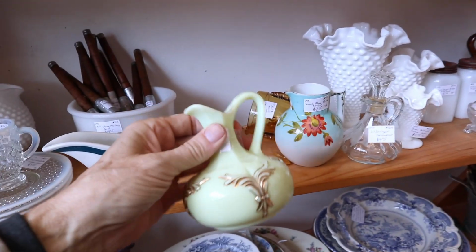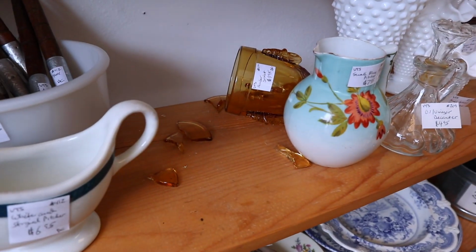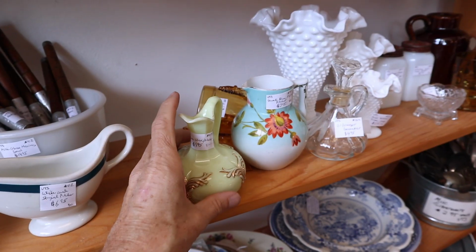This is a nice old Heisey pattern. It's a shame that the top is missing. I think maybe a customer did something to it because we've got broken glass on the shelf there. I'll have to report that to the front desk.